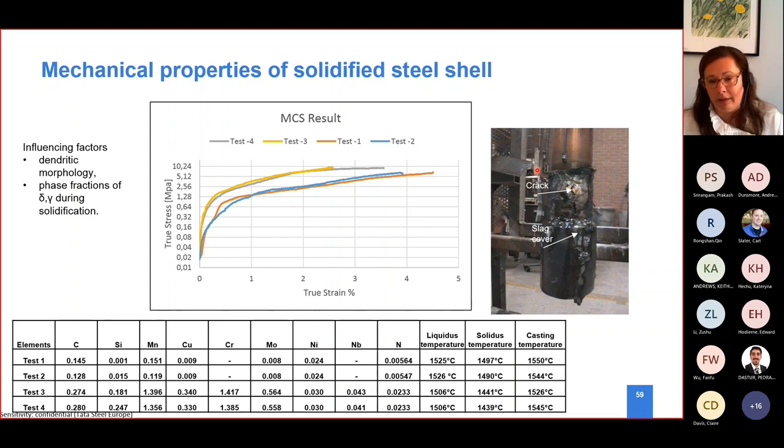So what we have here are very promising results, very important information of true stress, true strain of a steel that has been solidified under continuous casting conditions, and therefore it has the same microstructure and segregation, etc., as a continuous cast product.